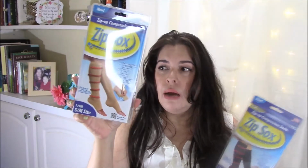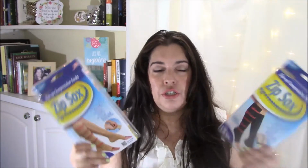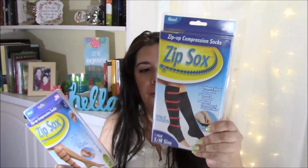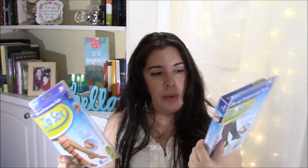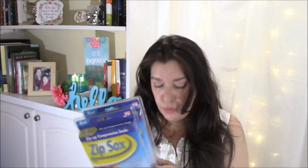So I got 2 in the beige, and then they have your toes out, which is wonderful because you can wear sandals if you're a girl, or if your feet get hot, they won't get quite as hot because your toes aren't cramped. And then they had them in black too. So I thought these would be great for the winter when I wear boots and stuff, right? I'm just really excited that I was able to get them and that they worked out really well.